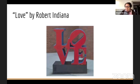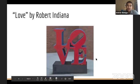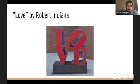Well, I'm from right outside of Philadelphia, and I know that there's a larger version of this in Philadelphia. Yeah, I actually, when I first saw the sculpture, I thought it was kind of a continuation of the ones they have in Philadelphia. But when I learned more about it, I was able to inform myself.